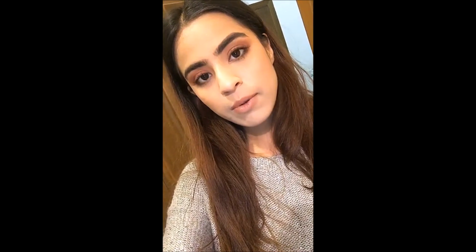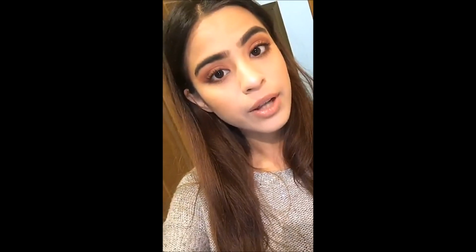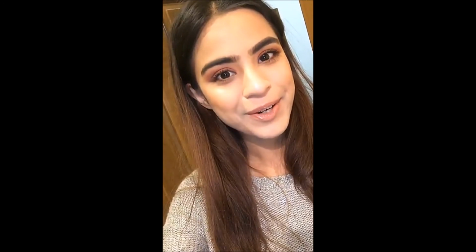So for the daytime look, we primarily kept the eye matte, right? So for the nighttime look, I'm going to add some glitter. Just on the center of the lid, I'm going to apply this.